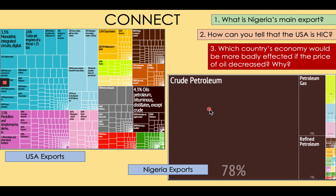To turn crude petroleum into refined petroleum, you need to manufacture it. You need to go through several processes to be able to create refined petroleum, which is what you can use in cars or planes or trains or ships. Only then can crude petroleum be used. Nigeria only exports a small amount of refined petroleum. It exports mostly crude petroleum.